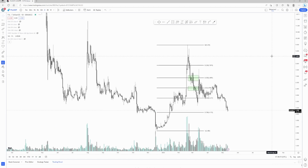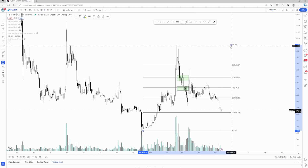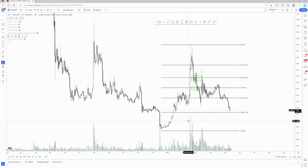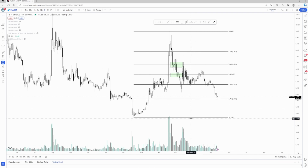Filecoin, I was thinking that this would provide a bounce, and it looks like I was very wrong. Again, it's just distribution. I don't really think this is a buy yet. Just look for the origin of the pump, I guess. So around the $3 area would be an interesting area.